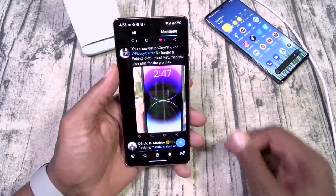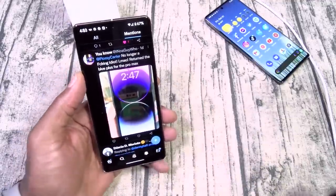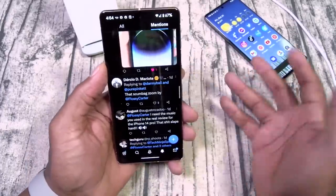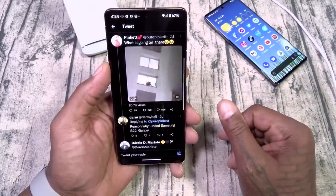Okay, let's see. Somebody said he's no longer a fucking idiot, returned the Blue Plus for the Pro Max. Remember, if you buy an iPhone 14 Plus, you're a fucking idiot. I'm sorry, no disrespect. I might have to. Somebody got the scumbag Zoom. Let's see, what's going on?